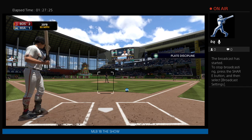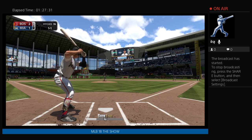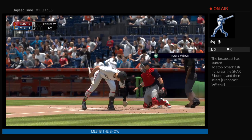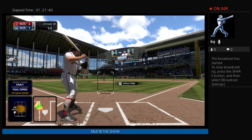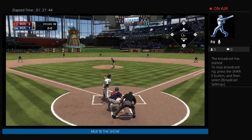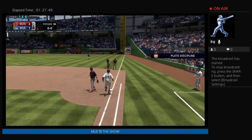1-1 now the count to the Marlins first baseman. The 1-2 in the dirt, but swung on and missed. He'll throw down to first, one away.